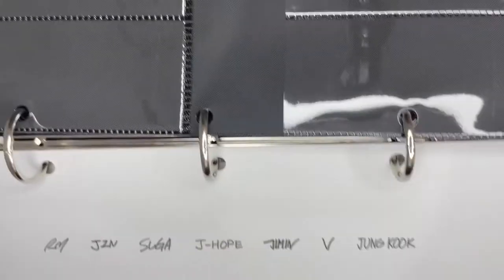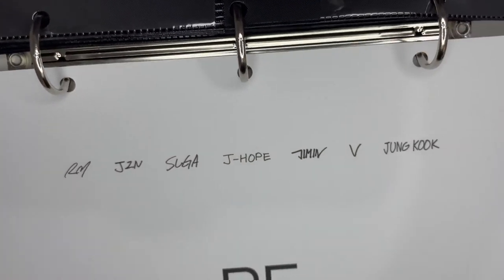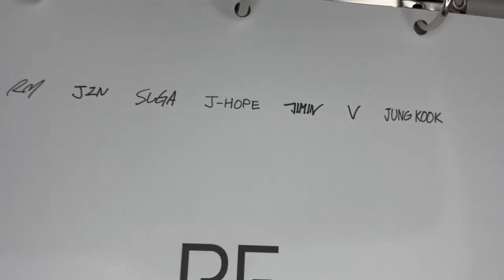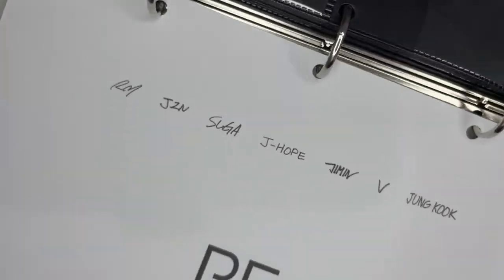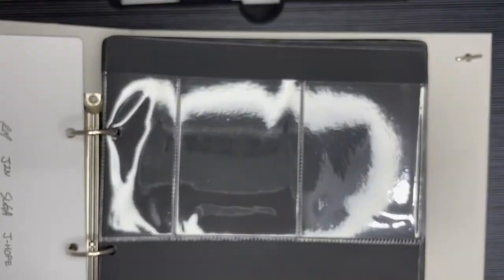Ta-da! So this is the inside. So at the back, near the B, the Weverse pre-order benefit photo card. So it kind of looks like that. And then this is the inside of the photo card binder. There.